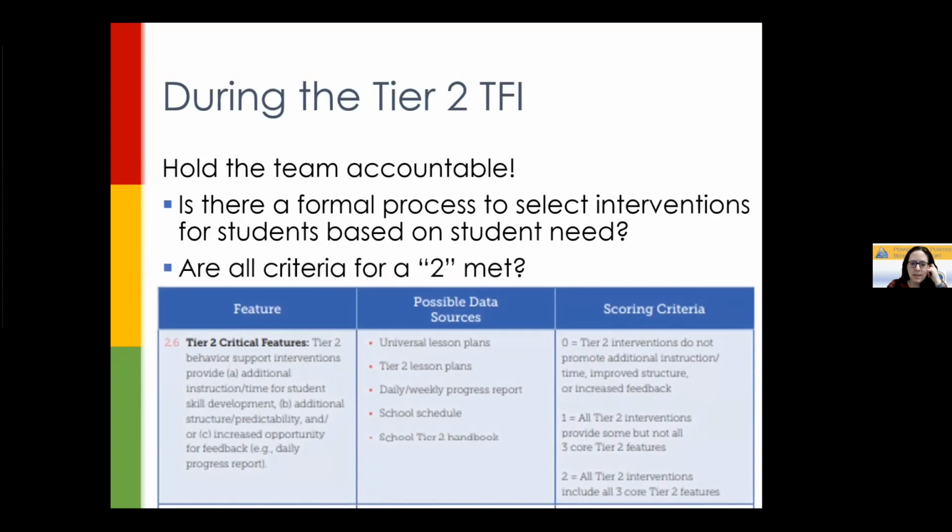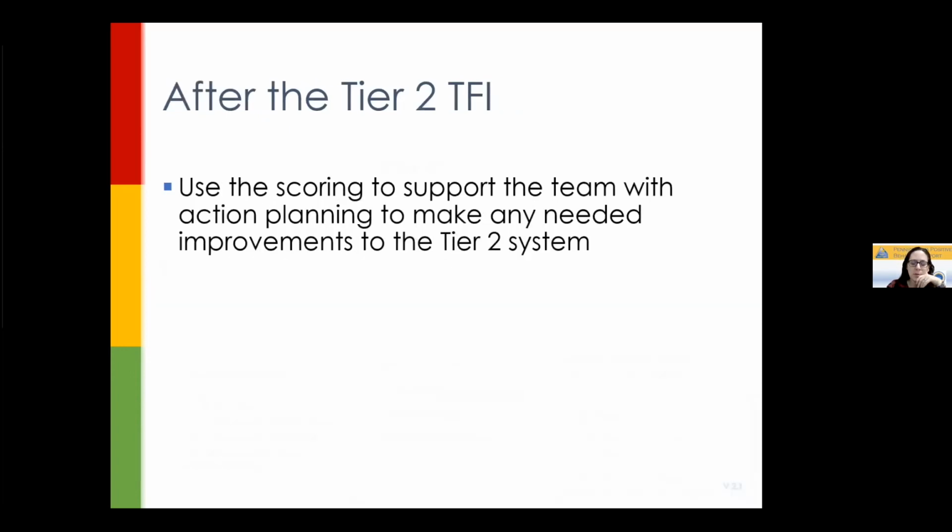For example, item 2.6 requires that for a score of a 2, all tier 2 interventions include all 3 of the core features identified in the item, which I know is really tiny, and I'm not expecting you to be able to read it all. But all tier 2 interventions need to have all core features to get a 2 here. A score of 1 requires that all of the interventions have some of the core features. If one intervention has none of the core features, that would score a 0. So again, keep track of what the scoring criteria are and be fair by being accurate. After the tier 2, use the scoring to support the team with action planning.